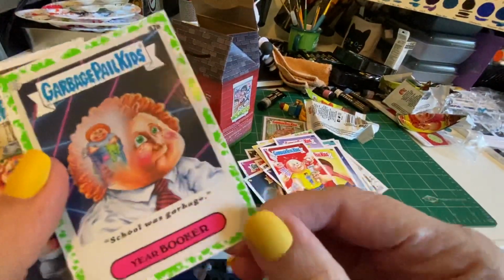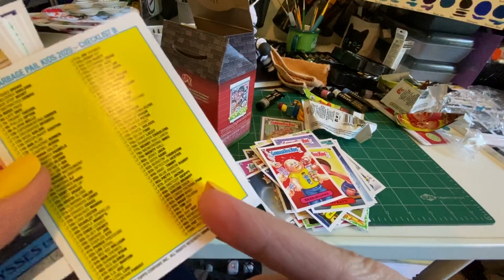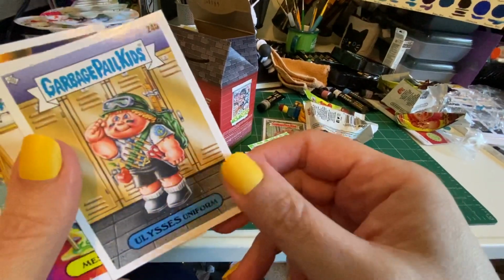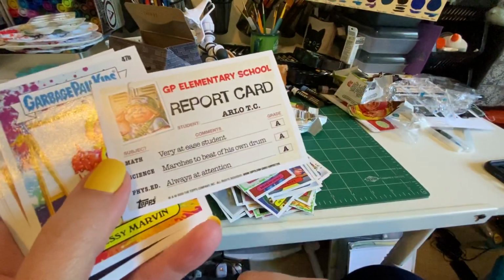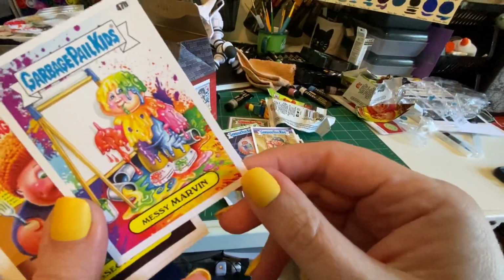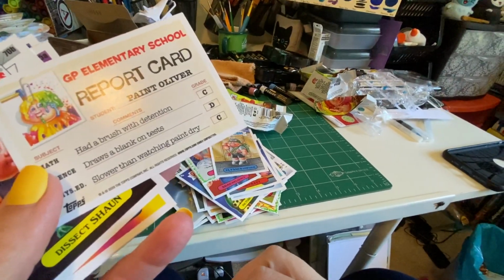This is funny. Yearbooker. School was garbage. Checklist. Ulysses. Uniform. Very at ease student, marches to his own drum, always at attention. Messy Marvin. How to brush with attention, draws a blank on test, slower than watching paint dry.